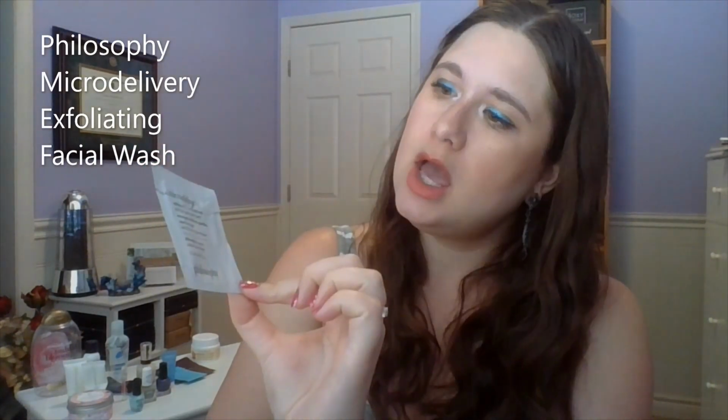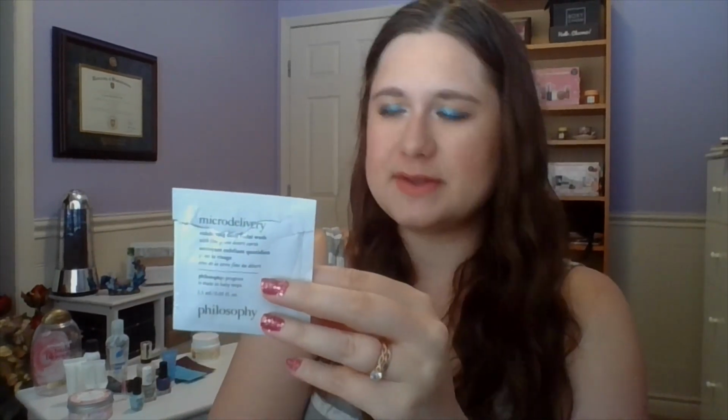This one I liked more. This one I actually used first. This came from Philosophy, their micro delivery exfoliating daily facial wash. This I liked. This had a nice exfoliant in there, but it was gentle, but also felt like it did something, which is the balance that is hard to strike. There was only 1.5 milliliters of sample in this thing, and I kind of went through that a little bit quickly, used a little bit too much on my first time using it, because again, hard to know how much product you need, and it's hard to control in these foil samples.